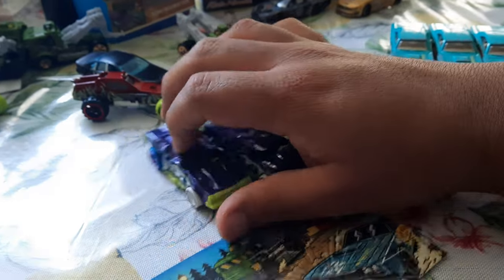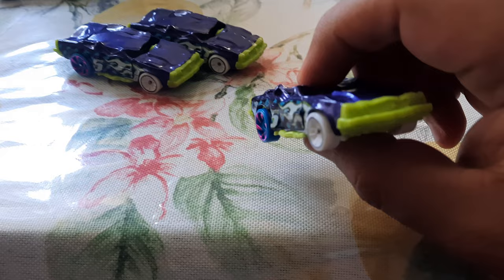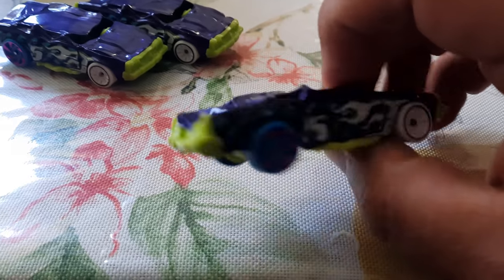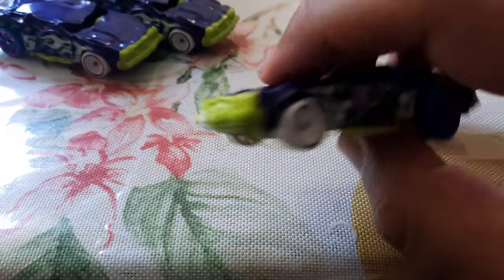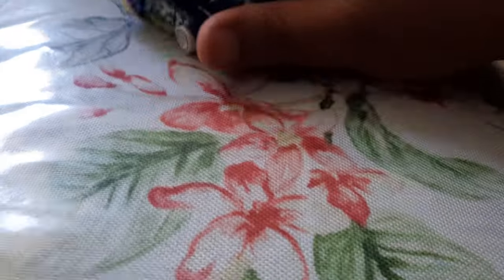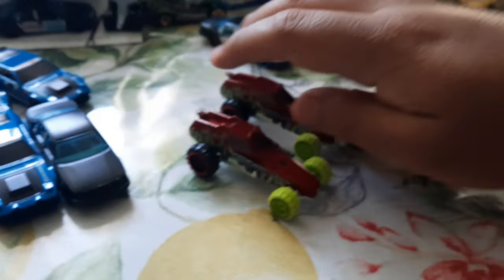I also got the Speed Bump, which is not a mainline car. It's exclusive to the Hot Wheels Monster Trucks. Look how crushed that is. Poor car. At least it'll be going to automotive heaven, ending its suffering and misery. Yeah, I got three duplicates of the Doom Buggy with guns. A military Doom Buggy, of course.